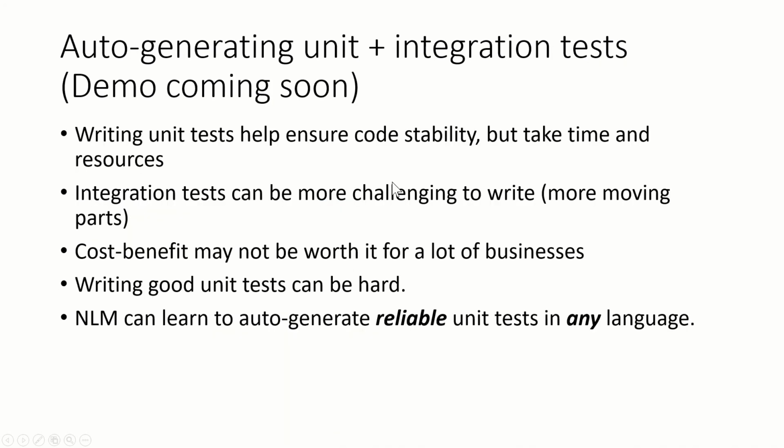Another important application is auto-generating, let's say, unit tests and integration tests. Writing unit tests is nice because they can ensure code stability, but they take time and resources. And oftentimes, this may not be worth it for a company. The cost-benefit analysis may simply not be desirable.